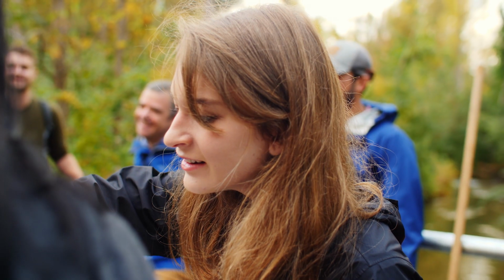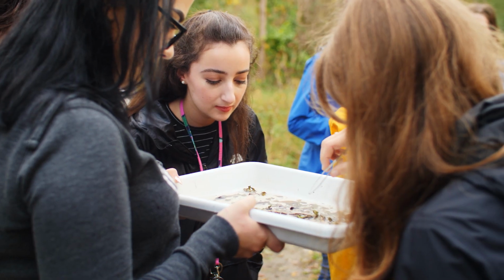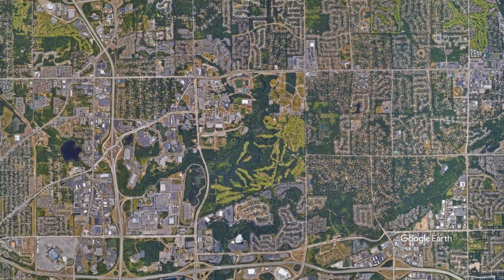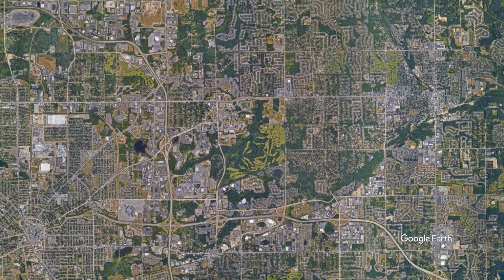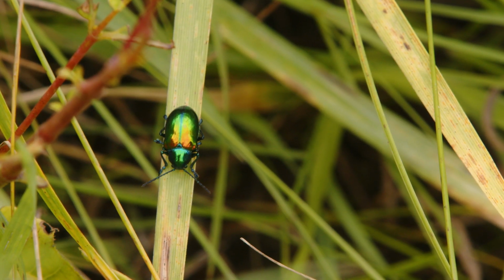There aren't really any other universities in Southeast Michigan that have a nature preserve on their main campus. It's really an island of biodiversity. It's really surrounded by a sea of development, of urbanization and suburbanization. So just from the perspective of biodiversity, it's wonderful to have this resource.